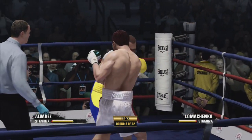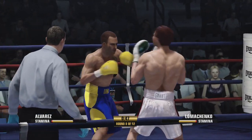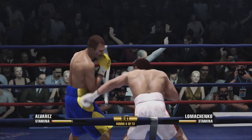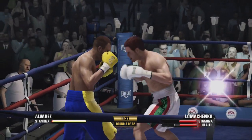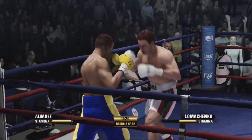Took a shot, but he gives one of his own. A left hand scores. Oh, he is stunned. He could go down. Lands flush with the two-punch combo by Alvarez. Good effective work with that straight right hand.